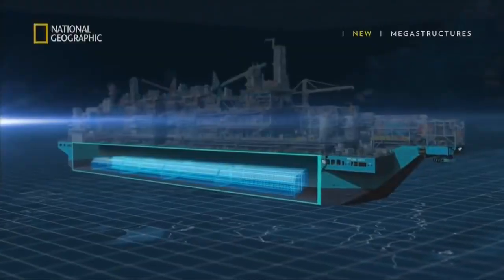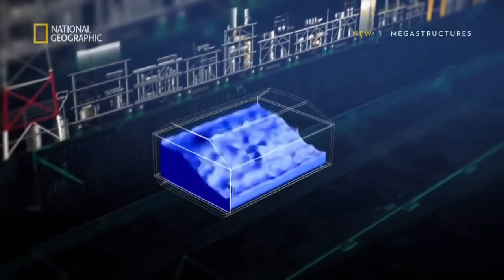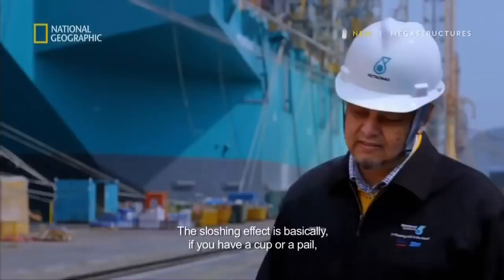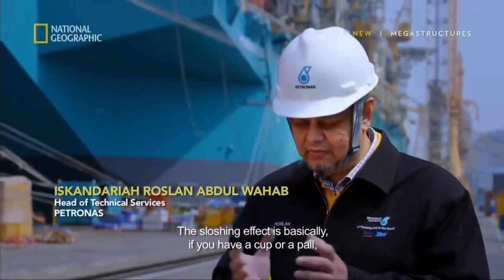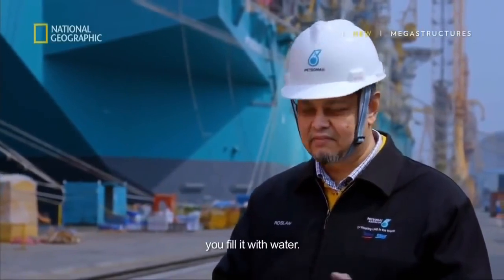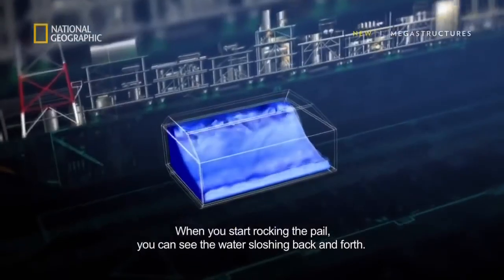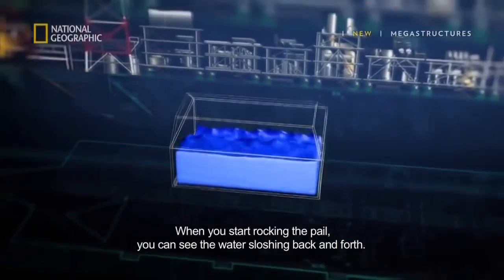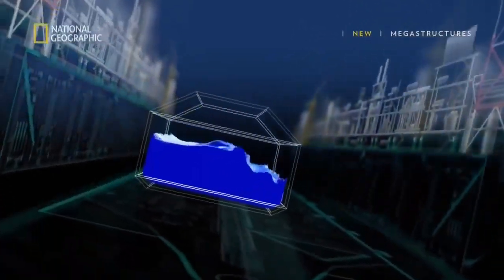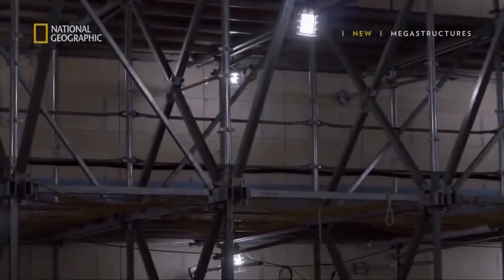But there's a danger, especially when it's partially filled. The vessel's movement could create an immense unstable sloshing of the liquid. The sloshing effect is basically if you have a cup or a pail, right? You fill it with water, right? And you start rocking the pail, you can see the water sloshing back and forth. With enough force, the 1 millimeter thin membrane separating the LNG from the hull could break.